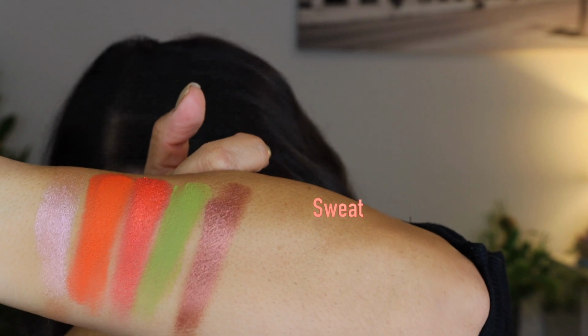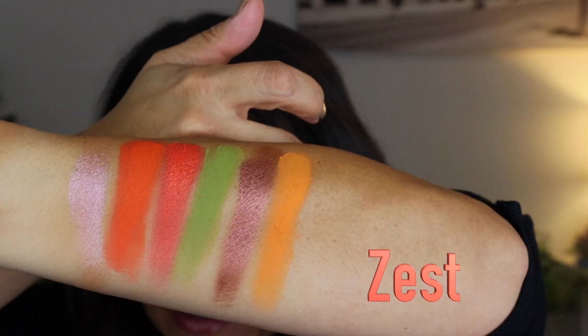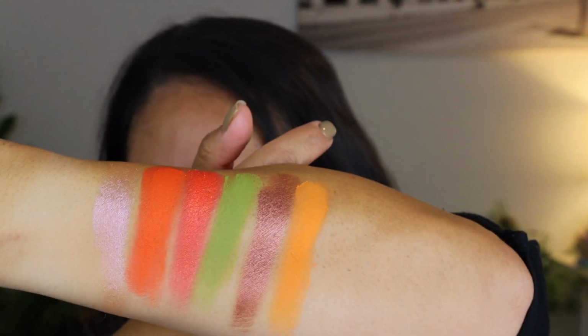That's pretty cool. The next one is another matte, and it's a lighter orange than the first one we swatched. This one is the shade Zest. That one's a good color. I mean, the last two right there, that's a look. I love that. Super pretty. So the mattes are pigmented.